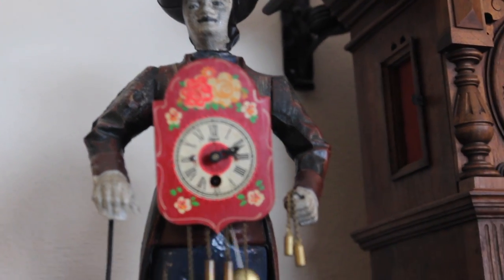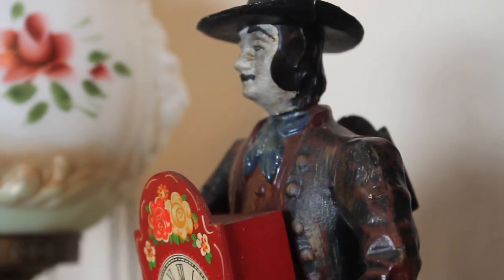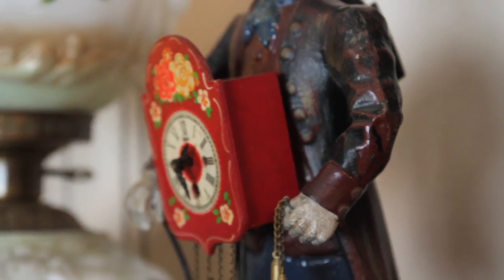And that's what we call a clock peddler. They actually would have had multiple clocks hanging on the front by board and straps, and they would have had also a few more hanging on their back. And they would have walked downtown and stationed themselves right in the line of tourists, and the tourists would literally buy these Black Forest clocks right off the person's back.